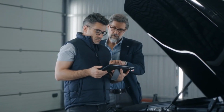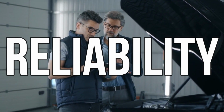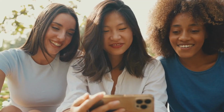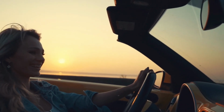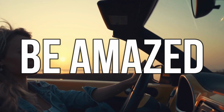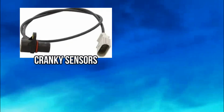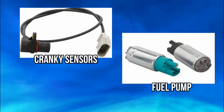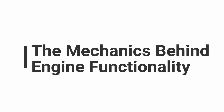Think of it as an automotive adventure with a dash of wit, a splash of creativity, and a pinch of reliability. The perfect recipe for a viral video. So, whether you're a seasoned gearhead or a casual driver, get ready to laugh, learn, and be amazed at the surprising culprits behind those dreaded car shutdowns. From cranky sensors to fuel pump shenanigans, we've got you covered with the solutions that'll make you the hero of your own driving saga.